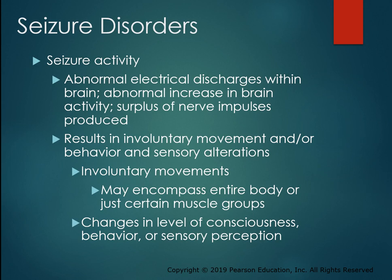And so in terms of a seizure, you see involuntary movement and/or behavior, sensory alterations. There's various things that can happen. If you talk about involuntary movements, it can be the entire body, but it can also be certain muscle groups only. You also see changes in level of consciousness, and I already said this, right?